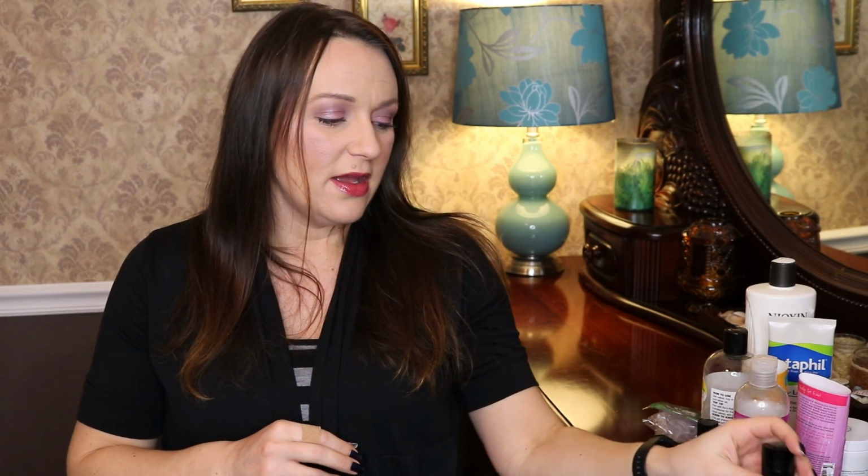This is the Bare Linen 03. It's a different color of it. Finished that up. Already talked about that. Here's the other Lash Sensational mascara that I finished. I like this. I'm actually wearing it today, but I don't know. I'm missing, like I said, I'm missing my Opulash. Whew, there's a lot of products in here.